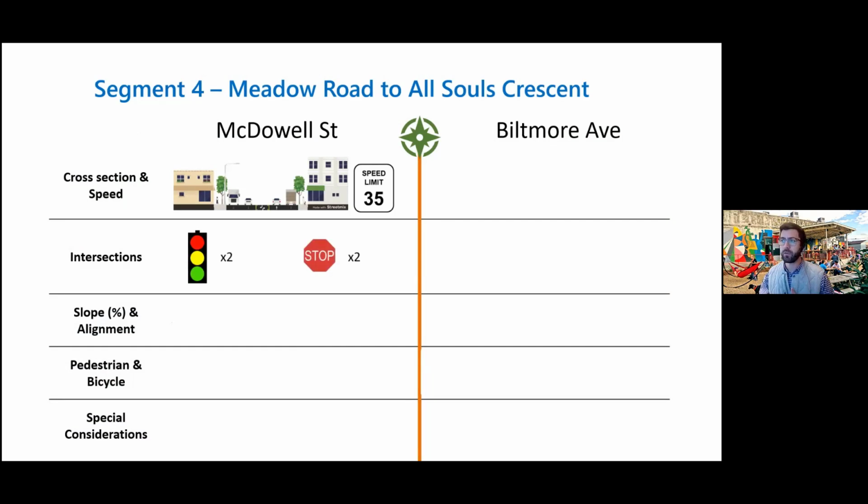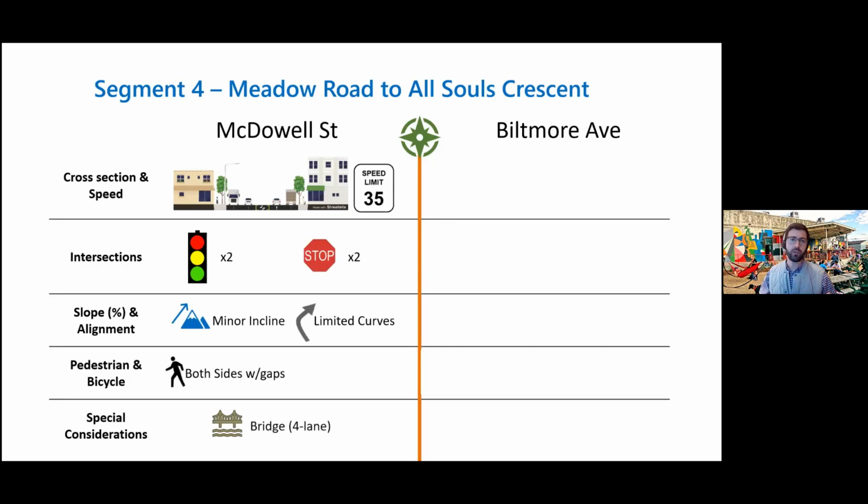And finally, looking at Meadow Road to All Souls Crescent, we shift back to a 5-lane cross section, posted 35, with 2 signalized and 2 stop control intersections. At this point, it's a minor incline once we've crossed the bridge, with limited curves. We do have sidewalks again, but we also have gaps down towards the Biltmore Village. And one of the considerations we're facing is the bridge and the constraint there.